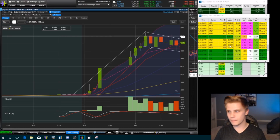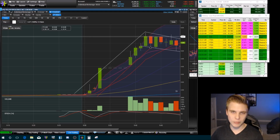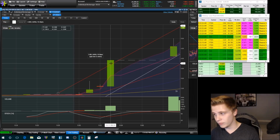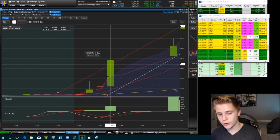reasoning into my head. I was blinded by it because it was moving so fast, and I just wanted to get in and out quickly because I didn't see the big picture. And because I didn't see the big picture, I got burned on it. Not burned, but I didn't make as much as I should have. So I just bought right in this level, and I sold almost 10 seconds later. It was a very quick trade.